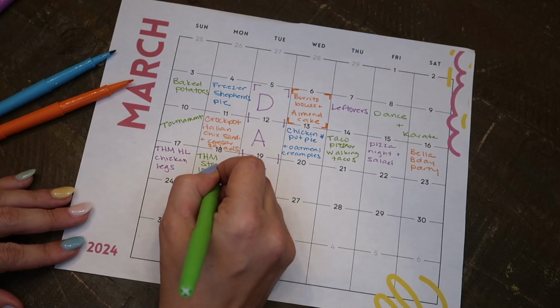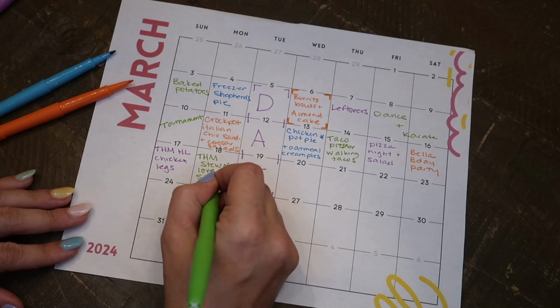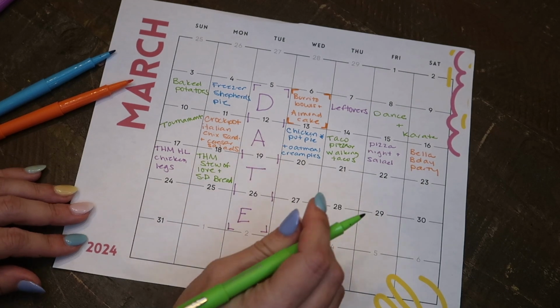On Wednesday night, we're going to do chicken fried double rice. That is basically everyone's favorite recipe in this house.